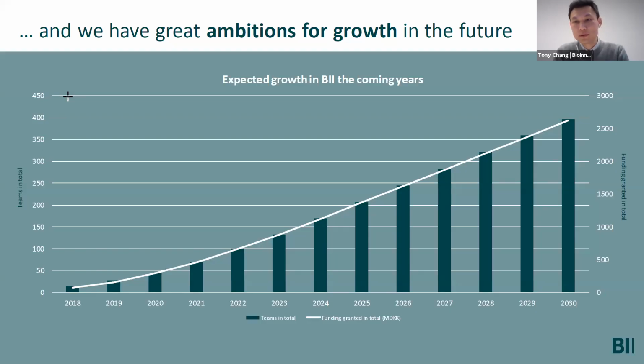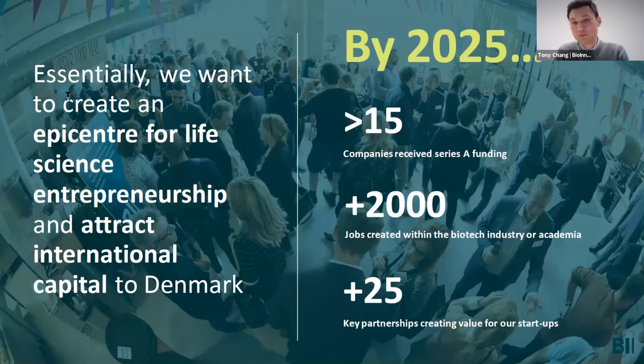So we also have great support from the Novo Nordisk Foundation that has allowed us to chart this ambitious path to scale and growth. We target by 2025 that we would have taken more than 200 companies under our incubation programs. And also by 2025, we're targeting to help at least 15 of the teams that go through our incubation program to raise a successful Series A financing.